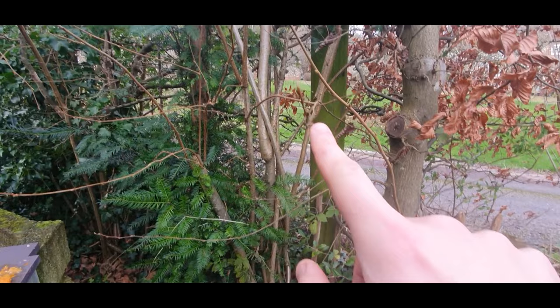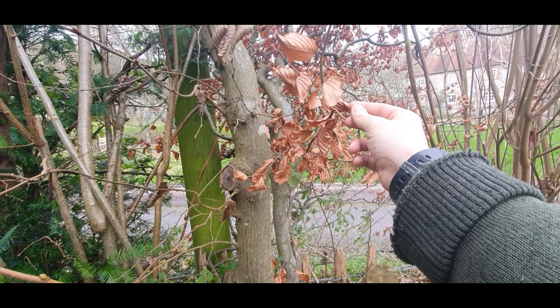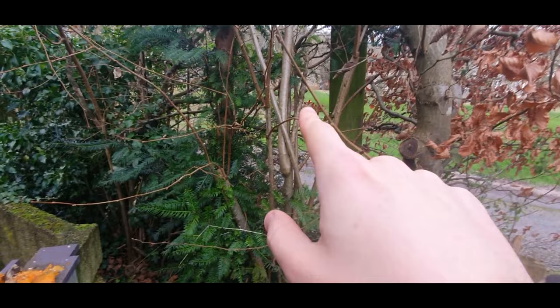Any hardwood is good. Softwood I wouldn't bother with, really. The only softwood I might be tempted with is yew. Very hard. It's a very hard softwood. Most of this is hazel. This chunky bit here is either beech or hornbeam. I'm tempted to say beech because there's a lot of beech trees around here. Beech is again very good. But again, hazel is quite often what I'm looking for.